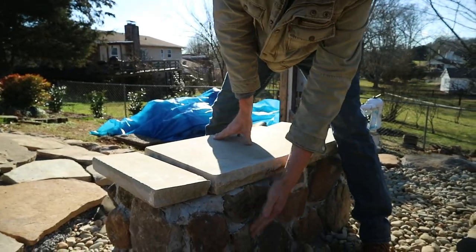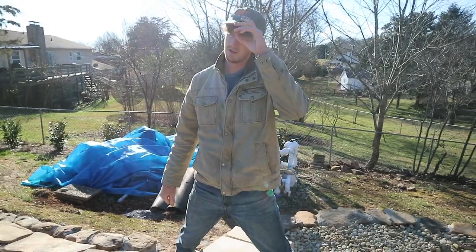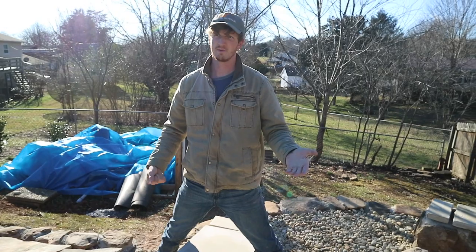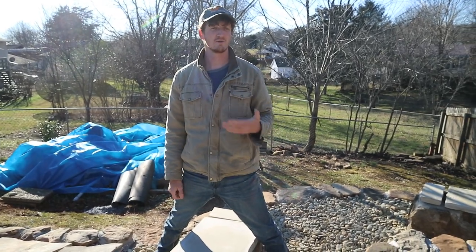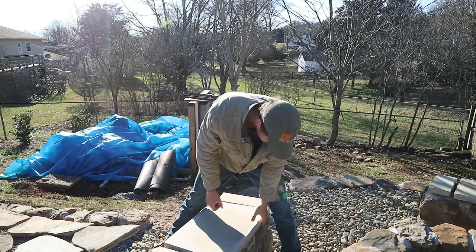And then these stones even came from this job site. So, they already had them here. So it's pretty cool that most of this project, or a big majority of it, was actually recycled and reused from on site. So I like that aspect of it. So yeah, these are nice.